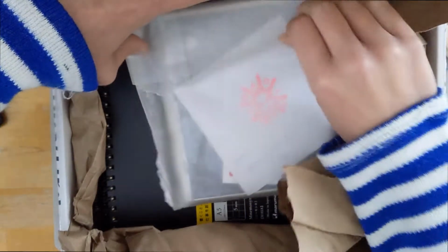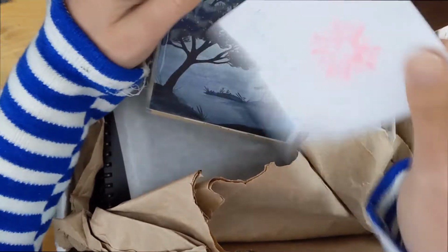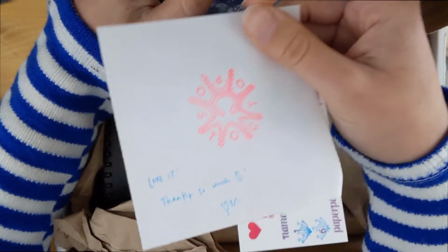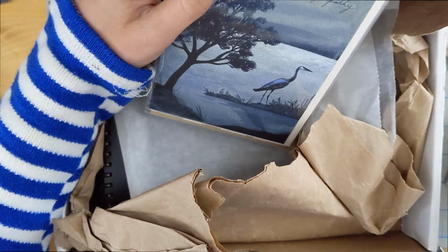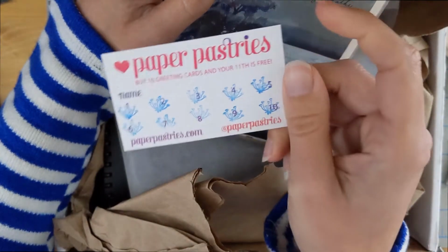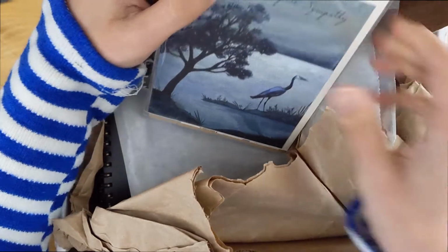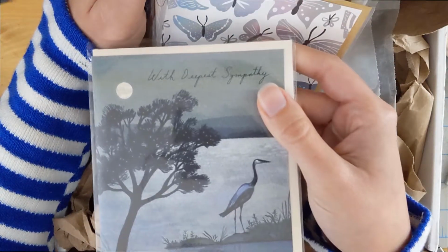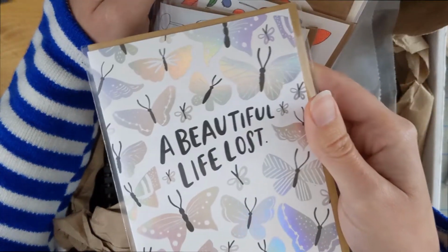Yeah, alrighty. These are the cards that I got. So there you can see how it stamps. Oh, and Margaret has this like frequent buyer program for buying your cards, which is fun. So I got every useful sympathy card.